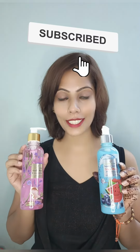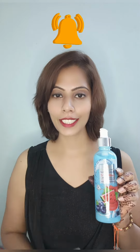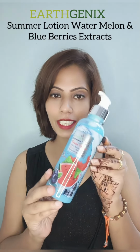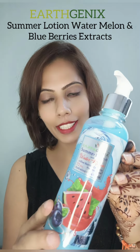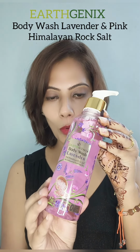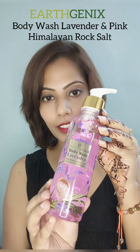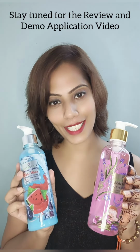So the two products that I have received from this brand are the body wash and the body lotion. This one is the summer body lotion with watermelon and blueberry extracts. And this one is the body wash with lavender and pink Himalayan rock salt. In the next upcoming video, I'll be sharing with you all the review and demo application of both these products. So stay tuned.